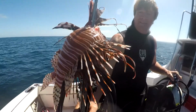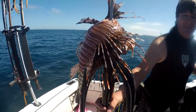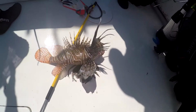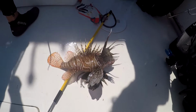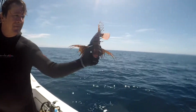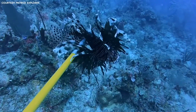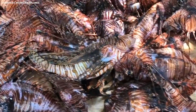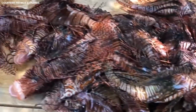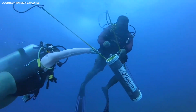If you see a lionfish, be careful of their spines, but feel free to kill it. They are responsible for damaging coral reefs and decimating fish populations. They also reproduce extremely fast, making them even more of a problem. Florida actually holds an annual lionfish challenge that runs from May to Labor Day. In 2021, across nearly 500 participants, more than 21,000 lionfish were killed. The winner actually caught more than 1,600 lionfish.